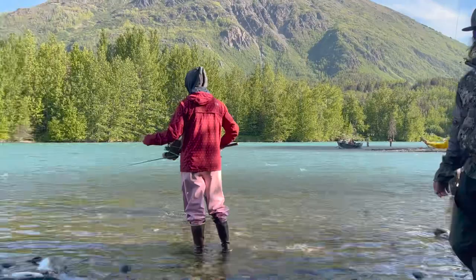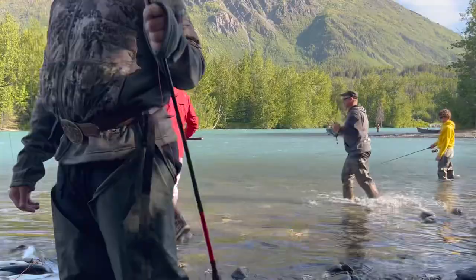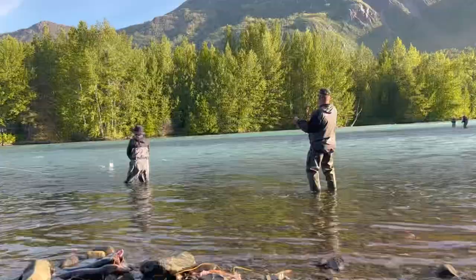The Russian or Kenai River fish are so much harder to catch than what we consider our normal grocery store shopping in Alaska. That means our snagging.